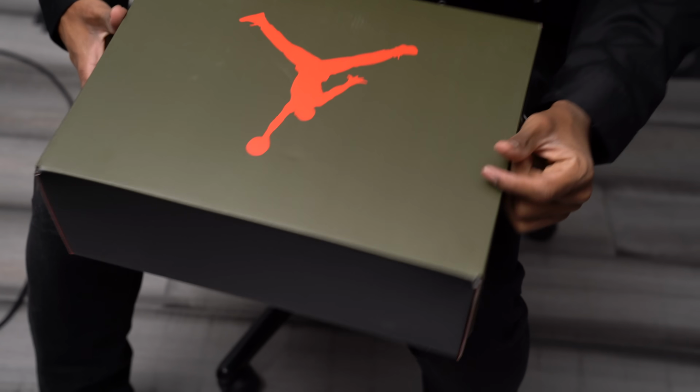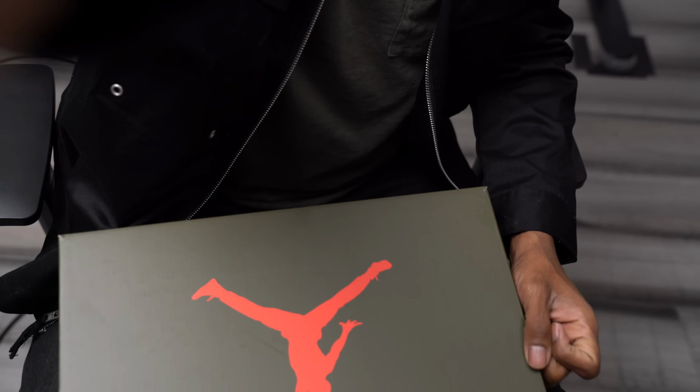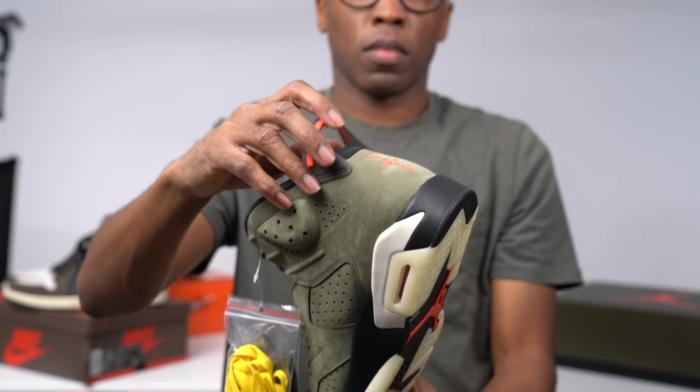This definitely feels unique to Travis Scott in my mind. Like, I don't see this coming together without his input, or to be better stated, the culture accepting it without Travis Scott actually being attached to the shoe. And yeah, I think that's about it.